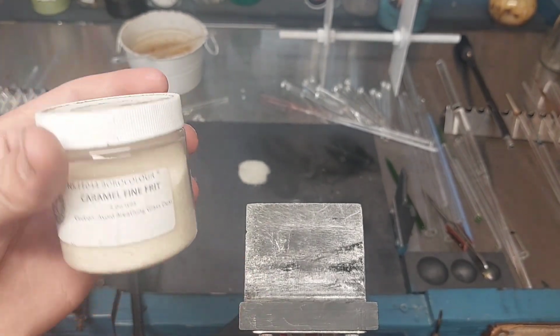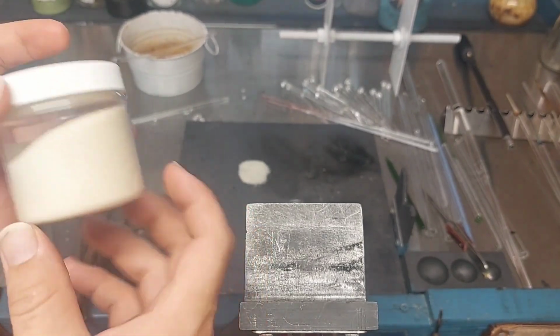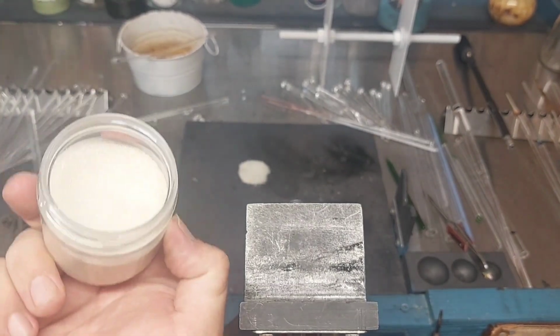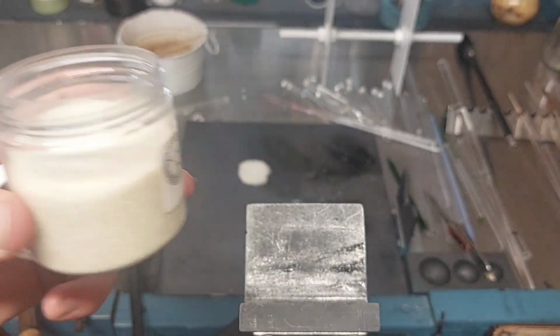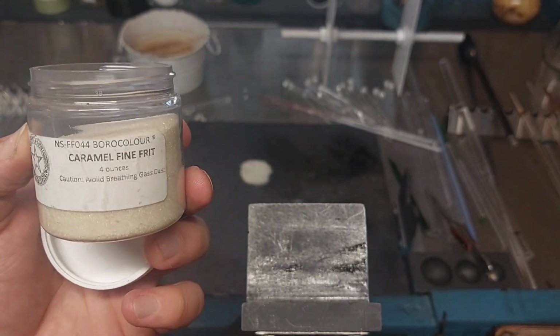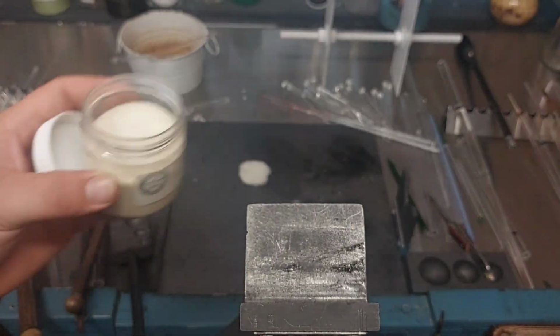Avoid breathing the glass dust. That's a nice good warning. Somebody must have done that, so they have to warn you now. But this is how you'll buy the Frit. It comes in a jar. It's just shards of glass, a bunch of glass crystals. And just in case you were thinking about doing this, avoid breathing the glass dust, okay? When you open this, I know it seems like something you just want to inhale.